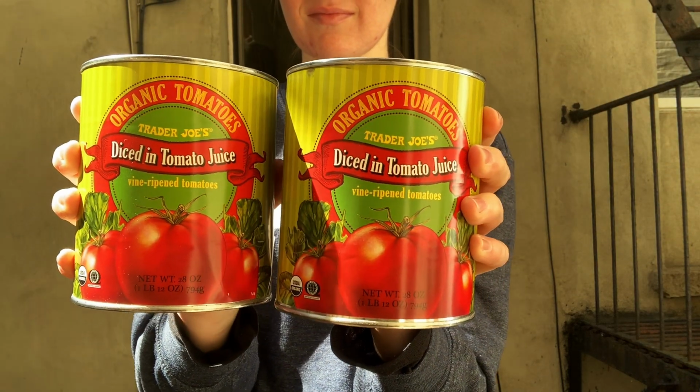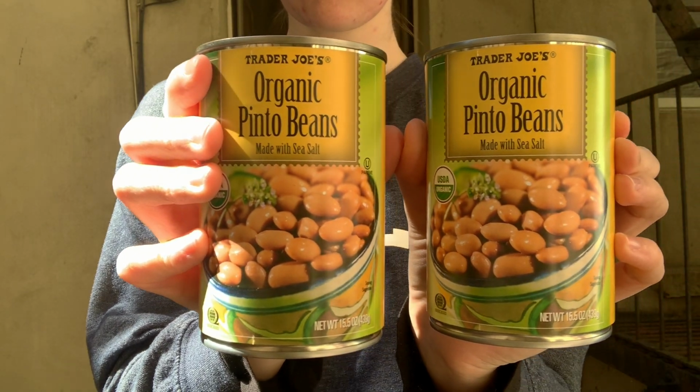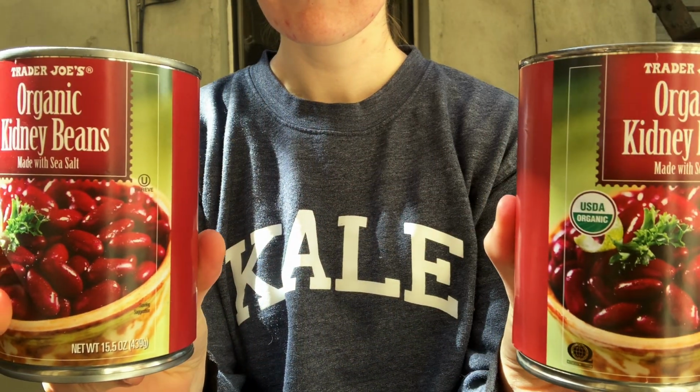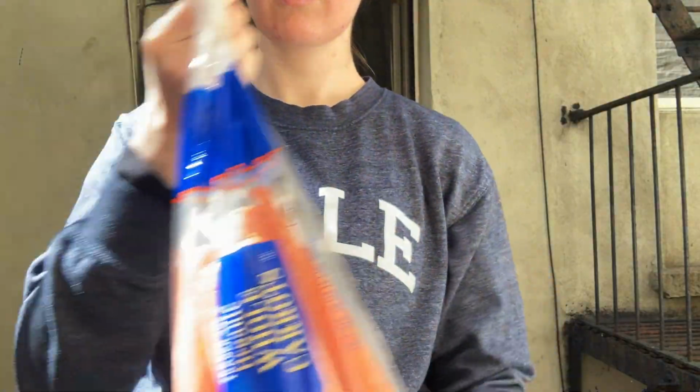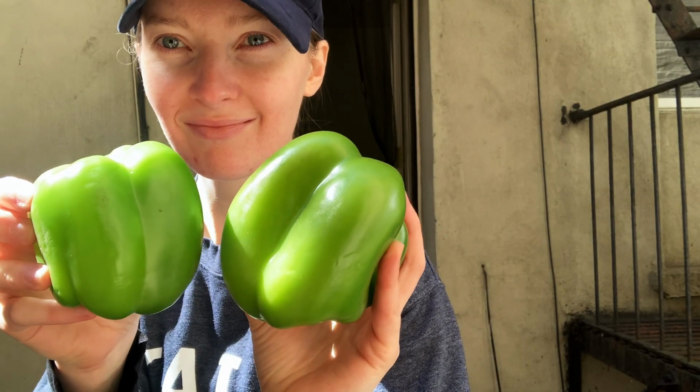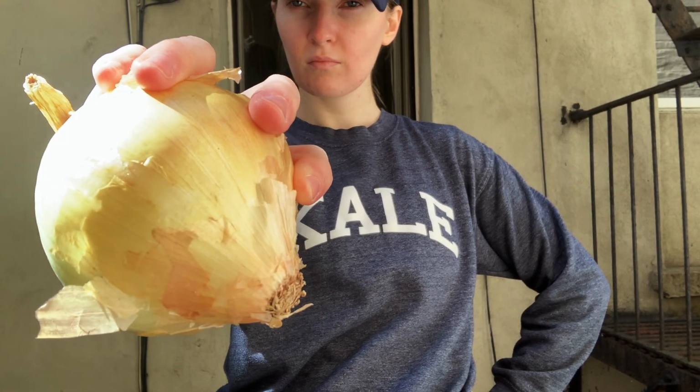The recipe calls for 2 28-ounce cans of crushed tomatoes, 2 15-ounce cans pinto beans, 2 15-ounce cans of red kidney beans, 3 small carrots, 3 ribs of celery, 2 green bell peppers, and 1 small yellow onion.